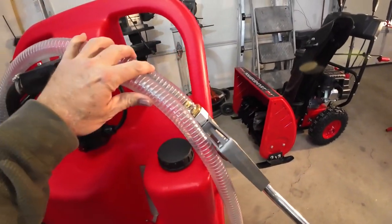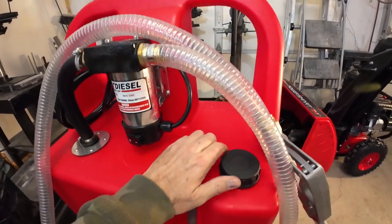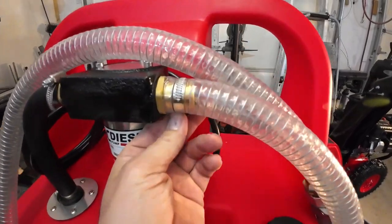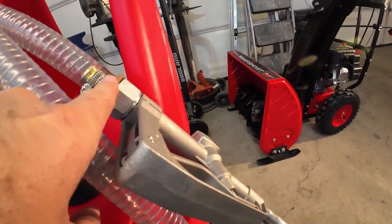There was the nozzle, there was the hose, and there was the tank. So the pump was already attached. Everything was attached, except for the hose and the nozzle. So basically, you have to screw this hose onto the pump here and then screw the nozzle onto the hose here.